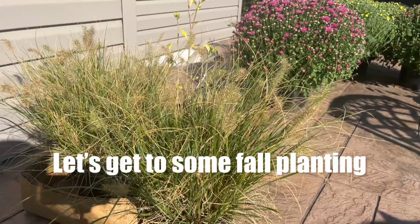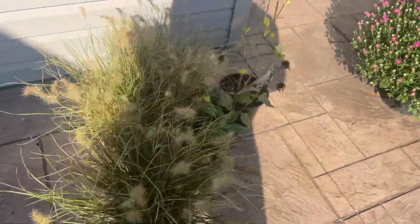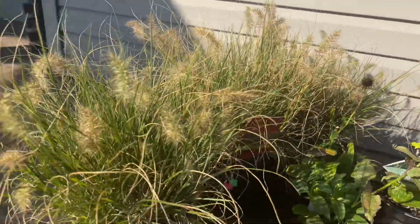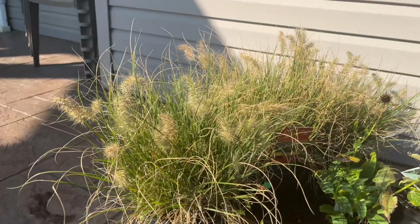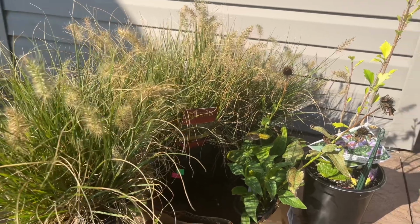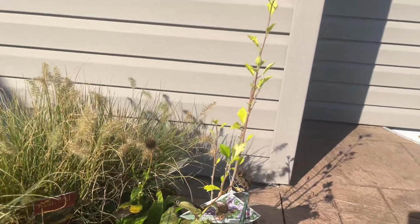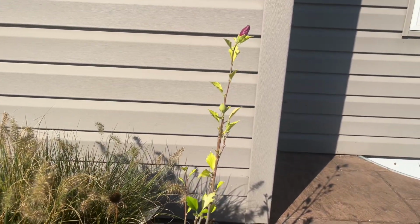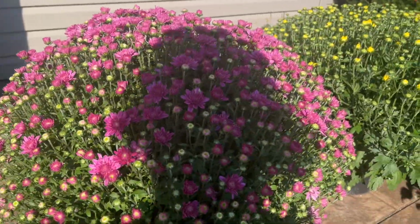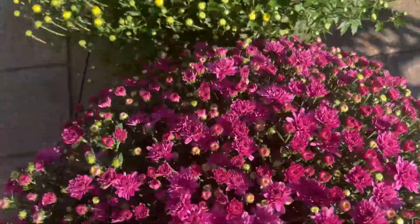Just showing you a little shot of everything that I've collected thus far over this autumn season. All right, I think I'm going to get started on planting up some of these various things that I have accumulated that I've shared with you just the other day. Some beautiful mums. Sorry about my shadow. Let me see if I can correct that a little bit.